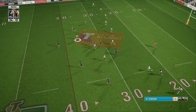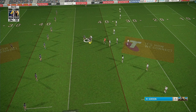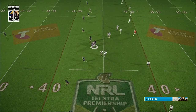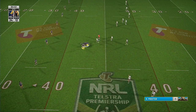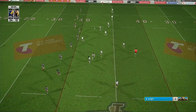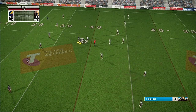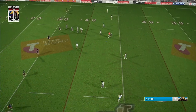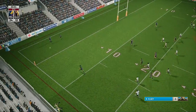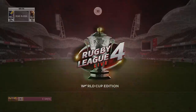Gordon mesmerizes the defense with a step. He's held there. Three. Hands off. Passes short. Proctor surges forward in the tackle. Four. They continue to roll forward. He's held there. Referee signifies fifth tackle. With a punt. I don't think you'll be too happy with that kick. It's over the dead ball line.